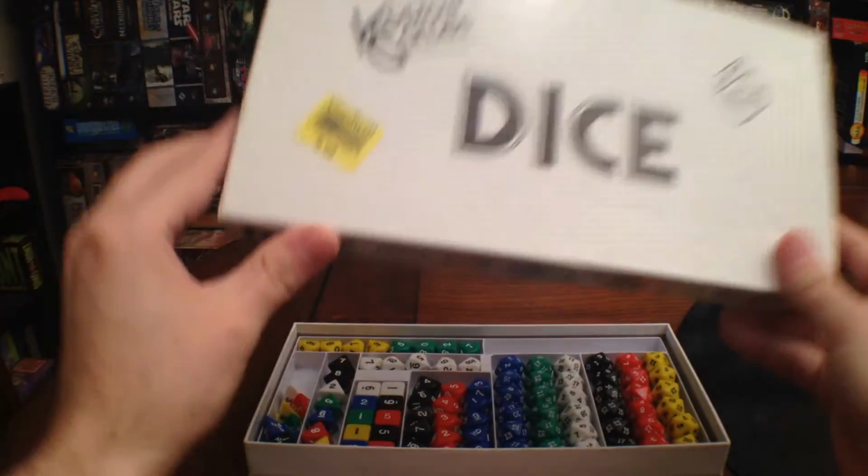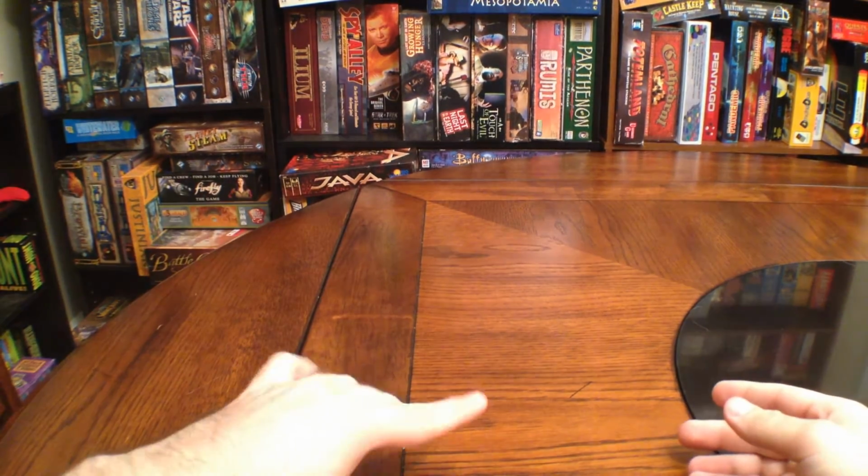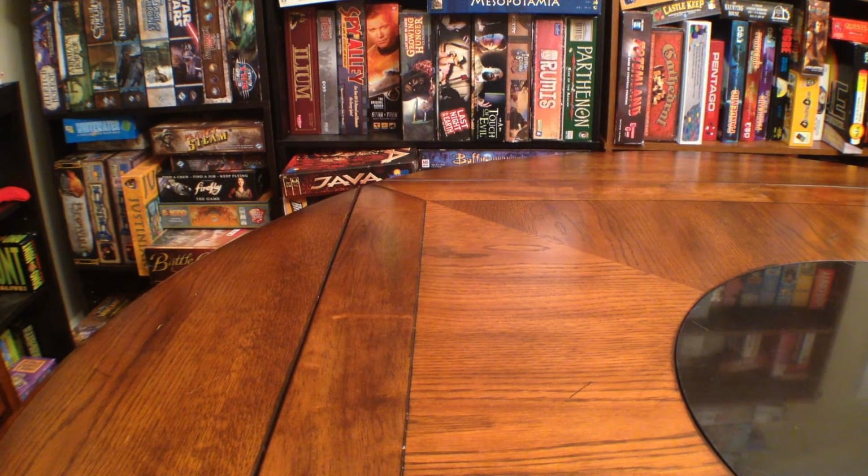Now, on the topic of dice, let's just get this out of the way. Oh, that wasn't actually in frame. Oh, well. Something a little bit different. I know I said RPGs to start, but how about a board game?